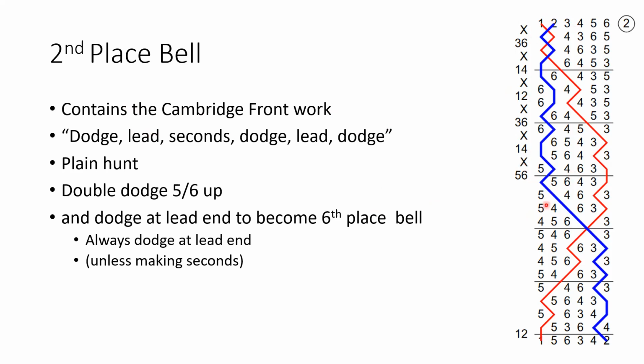So once we've done this front work, we then plain hunt out to the back. So we're all familiar with plain hunt. And we get to the back into 5-6. We do this double dodge, 5-6 up, lie, and then dodge. Okay, so this dodge here, we always dodge at the lead end. So this last dodge at the end, we always dodge. And we'll see that when we look at other lead ends, other leads, unless we're making seconds, but we always dodge. Okay, so dodge, lead, seconds, dodge, lead, dodge, plain hunt, double dodge, 5-6 up, and then lie and dodge, 5-6 down, becomes a sixth place bell.